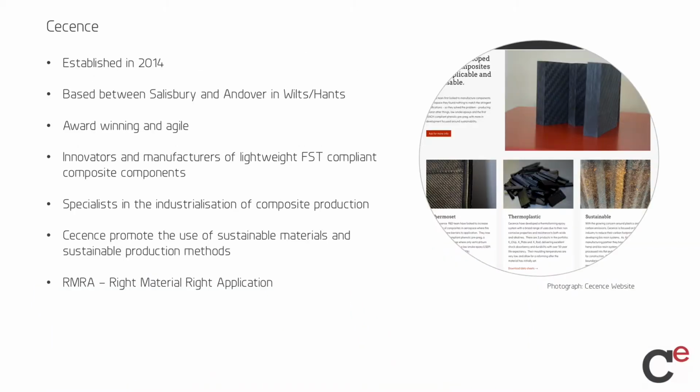Cecence was founded just under 8 years ago on the Wiltshire-Hampshire border. We have a very innovative and agile approach to the manufacture and development of lightweight FST components. We're very proud of our largely locally based team, our sustainable manufacturing processes, and our RMRA, right material, right application philosophy, which enables us to select the optimal fibre and resin combination for each application.